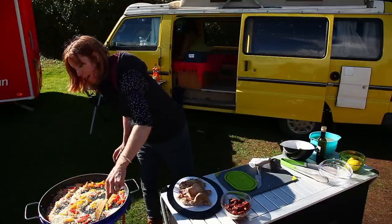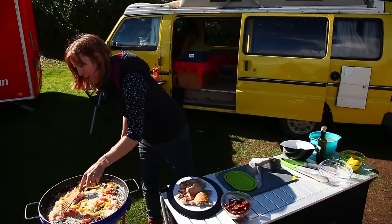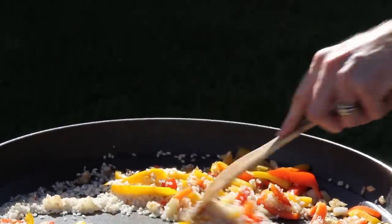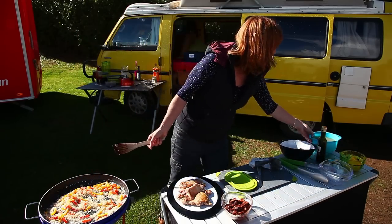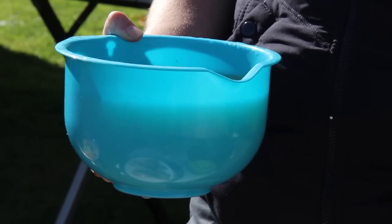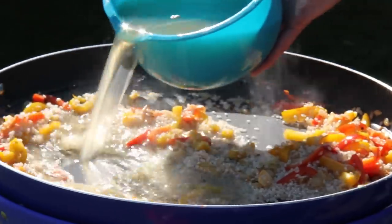Now the stock, I appreciate in terms of the camping world, you don't want to be necessarily making your own fresh chicken stock, but as the idea of paella is to get those great flavours, use as good a stock as you possibly can. It's quite an important bit. I'm using some chicken stock. That's 1.5 litres of stock there to about 500 grams of rice.